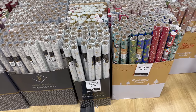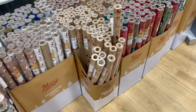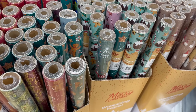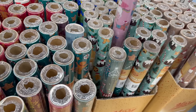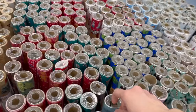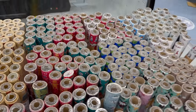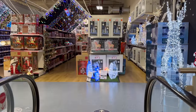The wrapping paper is about £1.50. There's lots of different designs. I'm still a fan of Costco's double-sided paper though. I just like that you can have two different designs on one roll. Like I said, there's lots of different designs. They've got a good range of different wrapping paper in the range. No pun intended. Upstairs, it feels like I'm entering a winter wonderland.